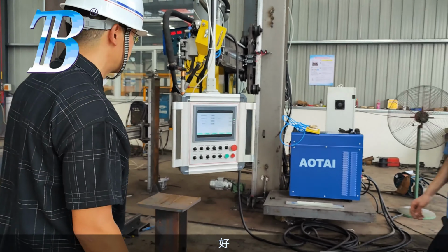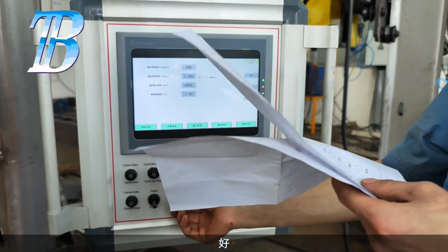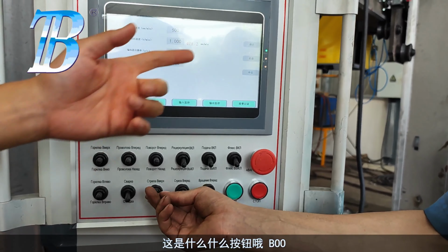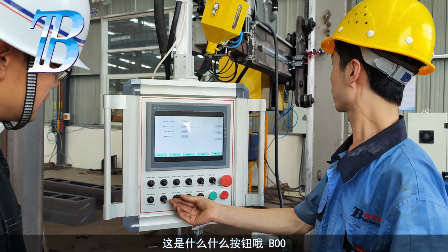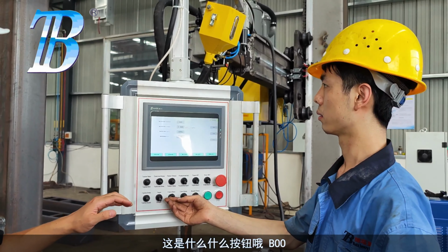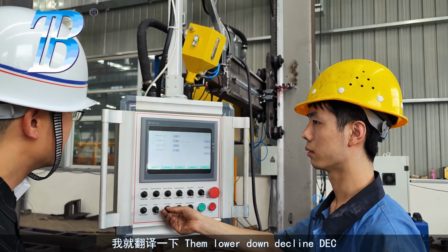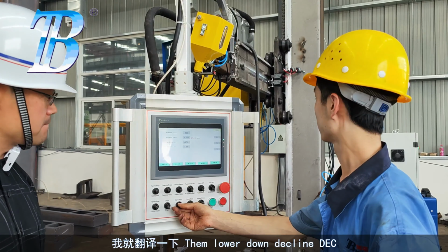Okay. So you can see the interface in Russian. Right now we are using Chinese. Later you can convert to English or Russian. This is for the boom elevating function. Boom elevating. And the boom lower down, boom decline.